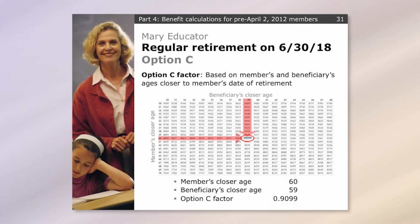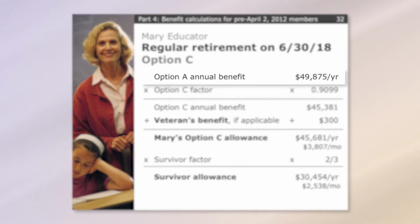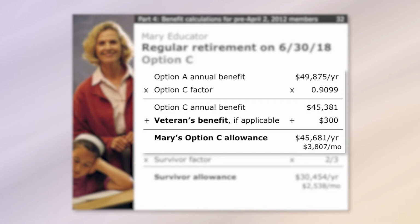Let's take a look at Mary's Option C calculation now that we have determined her Option C factor. We simply take her Option A annual benefit of $49,875 and multiply it by her Option C factor of 0.9099. After adding Mary's $300 annual veterans bonus, her Option C allowance will be $45,681 per year, or $3,807 per month.